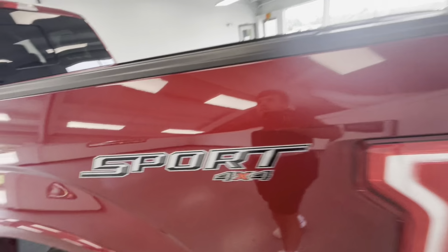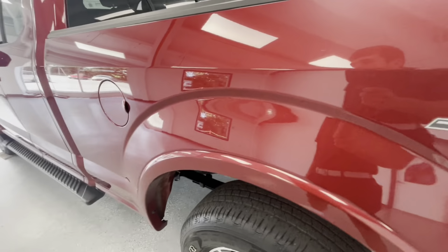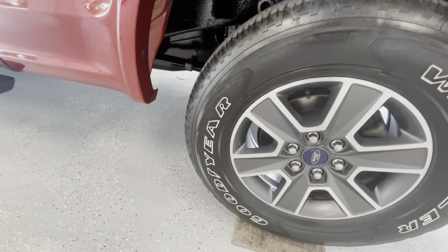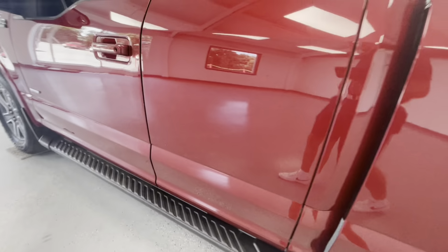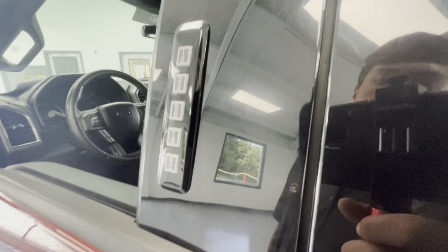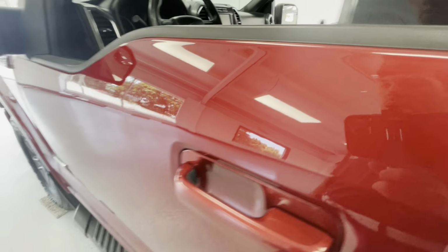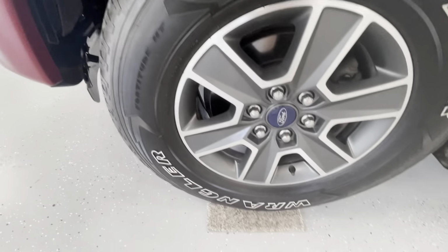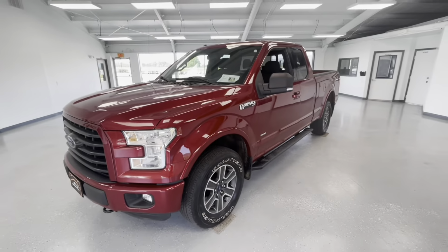Making our way down the driver's side of the body, as you can see, there is a slight imperfection here, as well as some small chips here on the rear wheel well. And then showing you guys this rear driver's side tire, once again, great condition, no curb rash on that rim. And then making our way back up here to the driver's side of the body, there is going to be some slight scratching here, as you guys can see, as well as a small imperfection here on the driver's side door. Making our way back up here to the driver's side tire, go ahead and show you guys that. That is in beautiful condition, no curb rash on that rim as well. This was a very clean and very well maintained 2015.